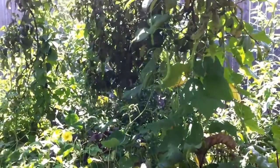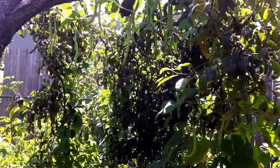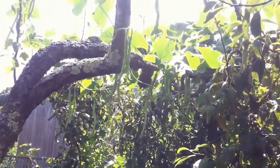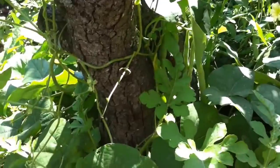We've got this peach tree that didn't bear any fruit this year, but it's bearing fruit as a trellis. It's got green beans going everywhere, trellising through it. One's going up the stalk over here.